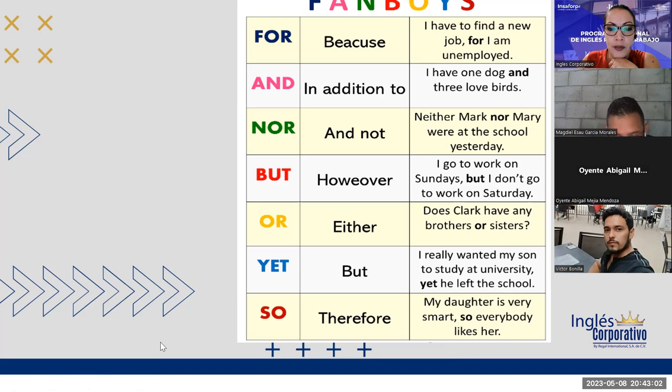Ok, vamos a ver, y tenemos so. Y tenemos que dice ahí, therefore. So es igual que therefore. Y esto es como para, es decir, así que, o por lo tanto, es para describir la consecuencia de algo. It says, my daughter is very smart, so everybody likes her. Por lo tanto, o así que, todos la quieren. ¿Estamos bien acá?